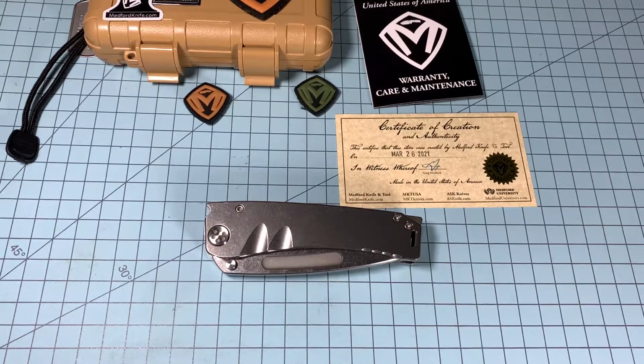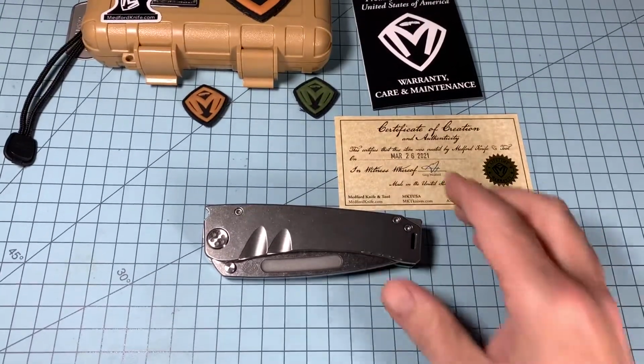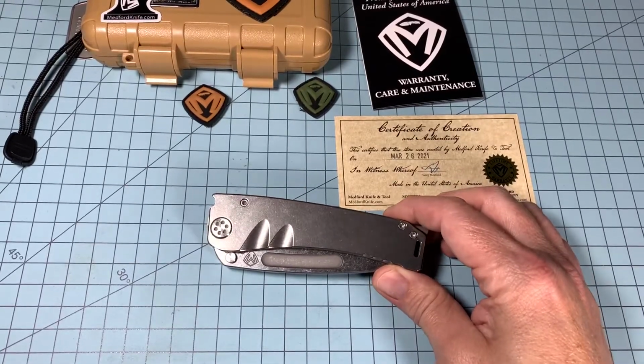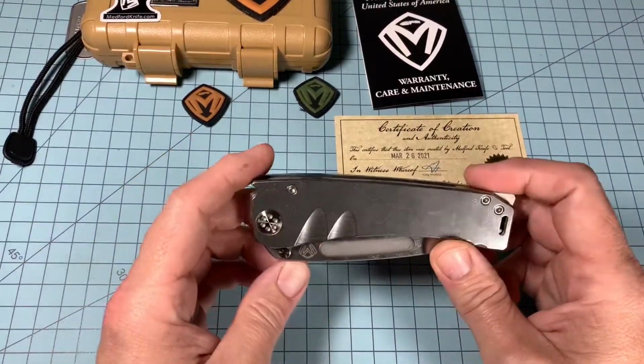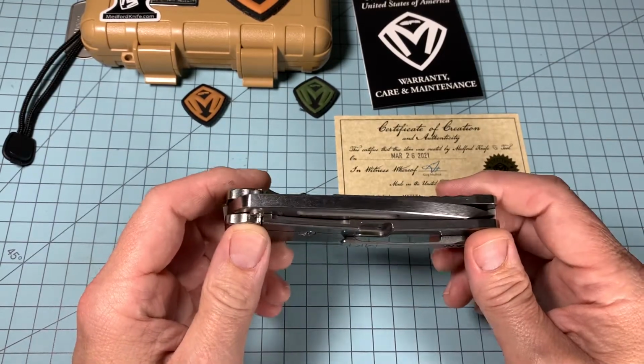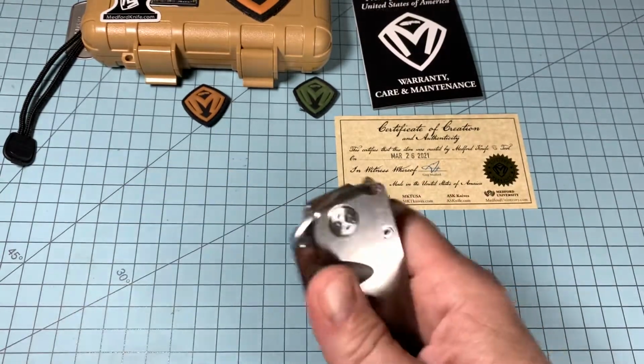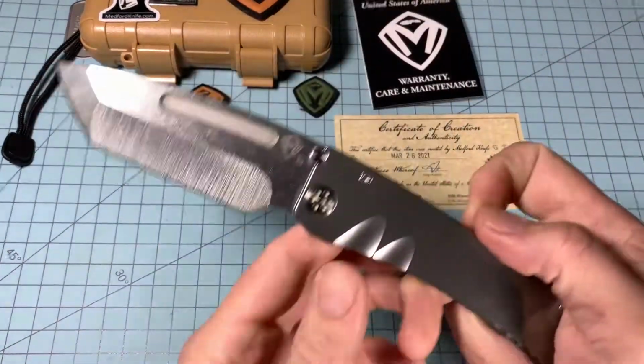This was a grail knife of mine a long time ago, and I never did find the one I wanted. And then when I wasn't looking for one, of course, that's when they pop up, right? So recently, this one came available in one of the groups, and man, I love it. So this is the Medford Knife and Tool Marauder, full thickness, 0.26 blade stock. And this thing is a beast.